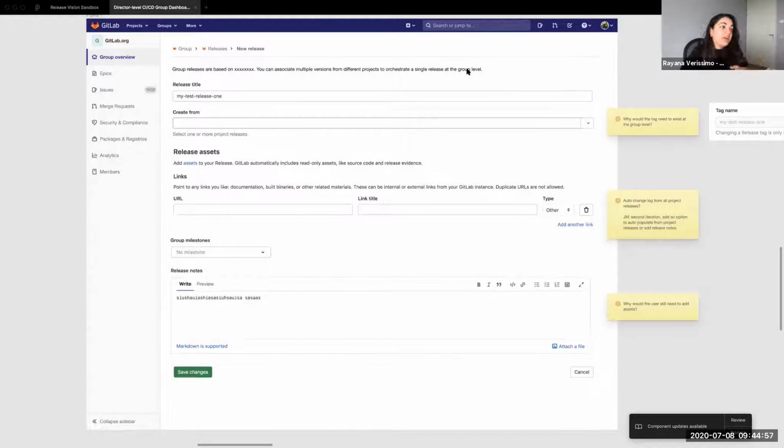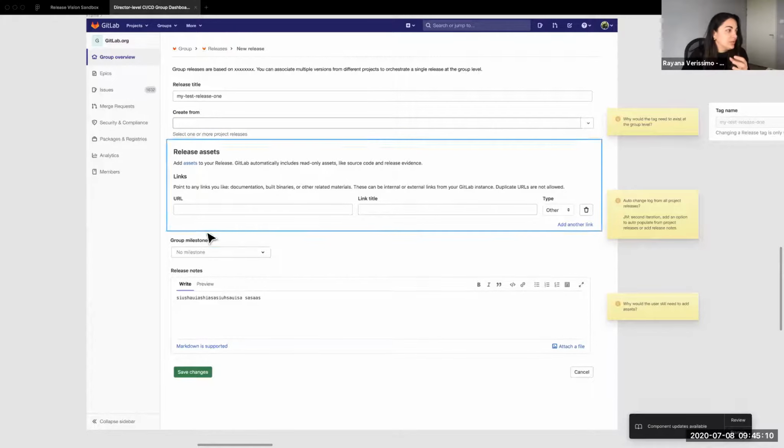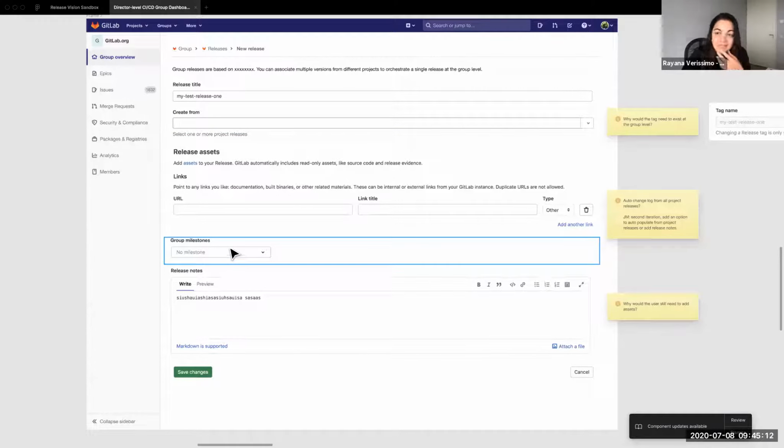And I think that feeling says that it will be a nice MVC to be able here, for example, to just show items. So here where you say select create from, we could potentially say only show projects that have releases, or only show the group milestones. So you can select, but not really start creating things from here, because then you go to a different workflow.